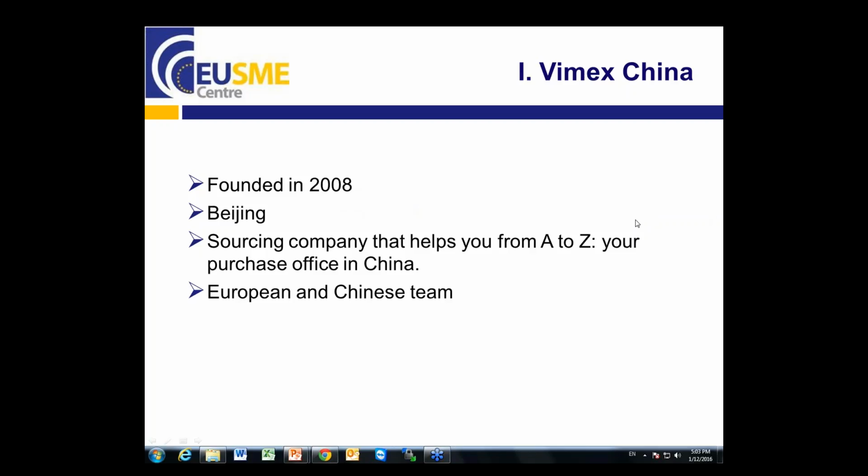Then I will show you briefly the purchase process to make it easier to understand. But basically what you have to understand is that a sourcing company takes care of most of the purchasing process. So then your team has time to focus on sales, and you don't have to take care of that anymore. I will explain later that working with people in China most of the time saves you time and money. Our team is made up of European and Chinese staff, and we will see later that it's very important to understand both cultures to work in China.